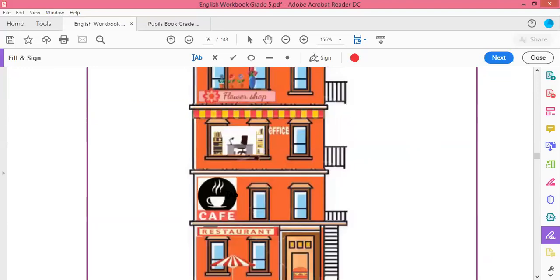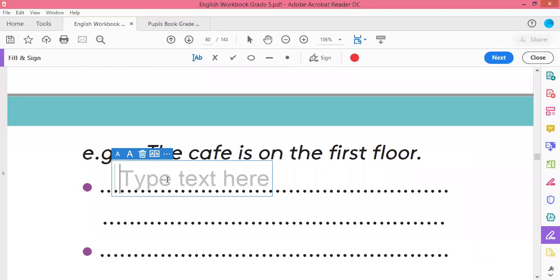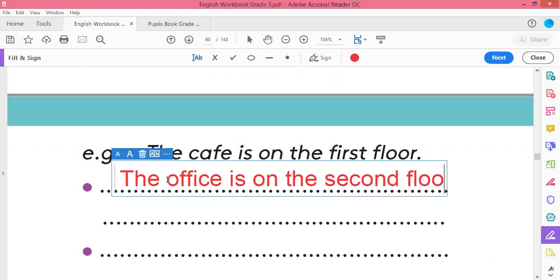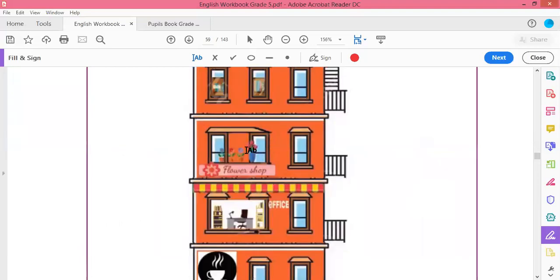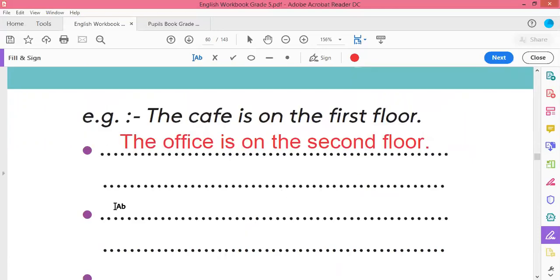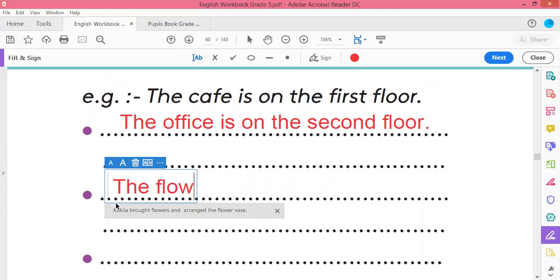After the ground floor, you have the first floor. Then the second floor. What can you see? Office. How will you write this one? The office is on the second floor. Read it louder. Next one you have, flower shop. Now read the sentence. The flower shop is on the third floor.